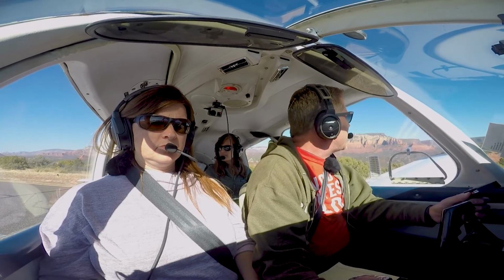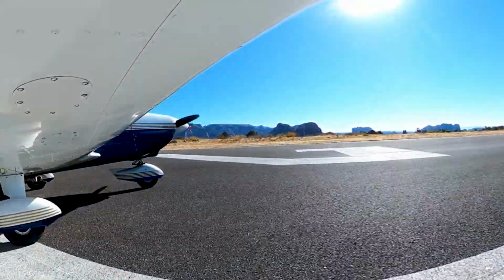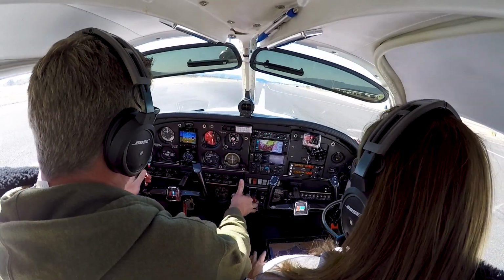Sedona traffic, Archer 1870 Papa, taking runway 21, departure to the north, Sedona. Here we go.